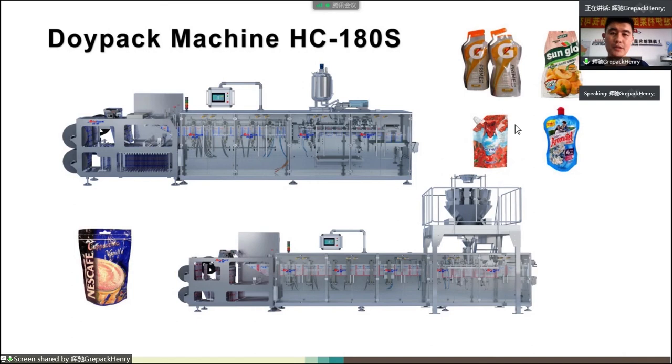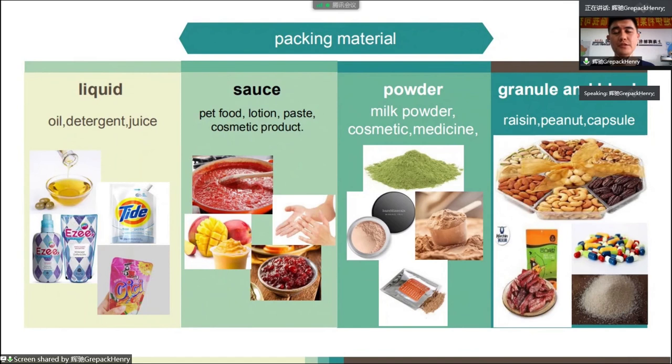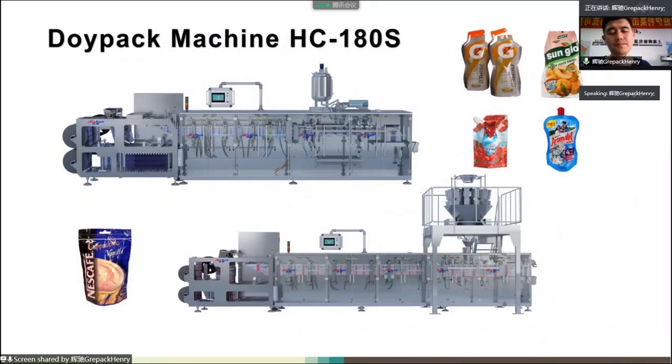Before we continue, let's talk about some common sense about filling material. There are different forms of materials: liquid, solids, powder, granule, and block. You can see these commonly in our daily life. For liquid, we can use a certain filling system like a pump. For solids and powder, we use an auger filler. And for granules, we use a weigher, different weighers. So for these, we're confident we can solve this problem. Now let's go back to the packaging machine.